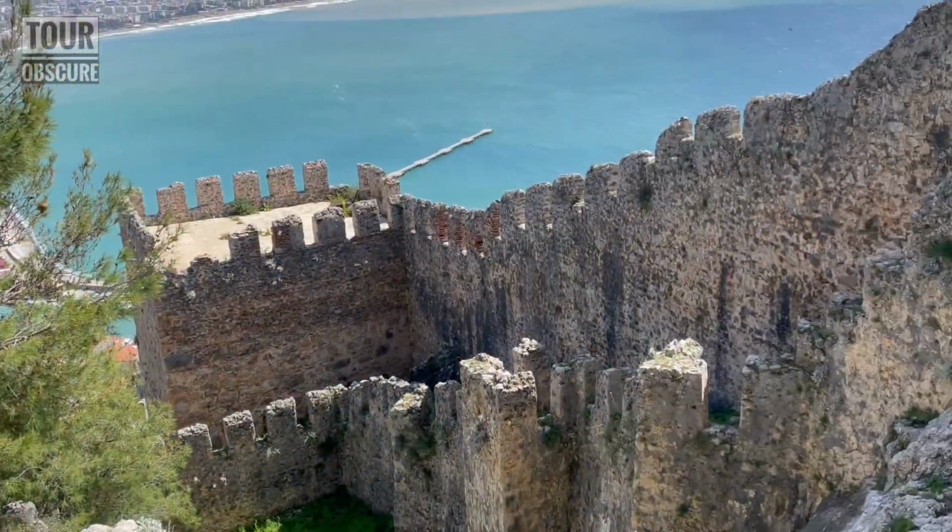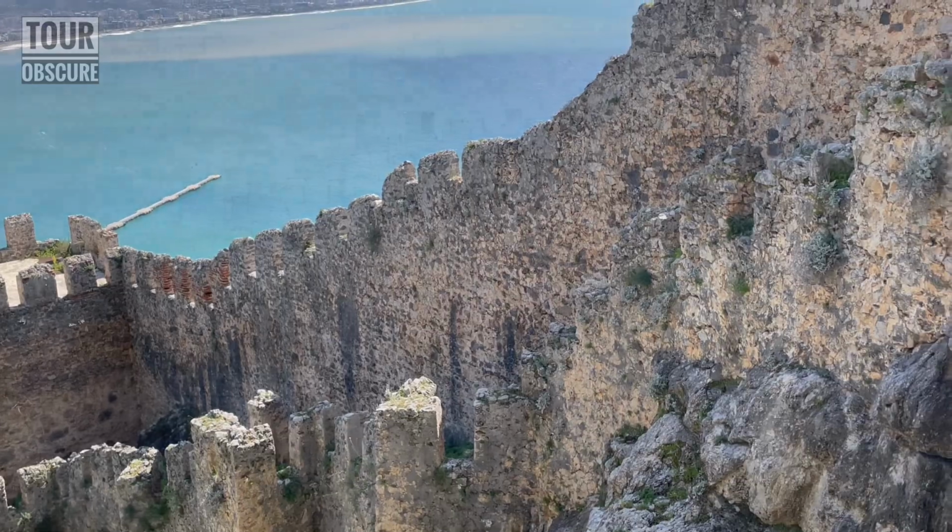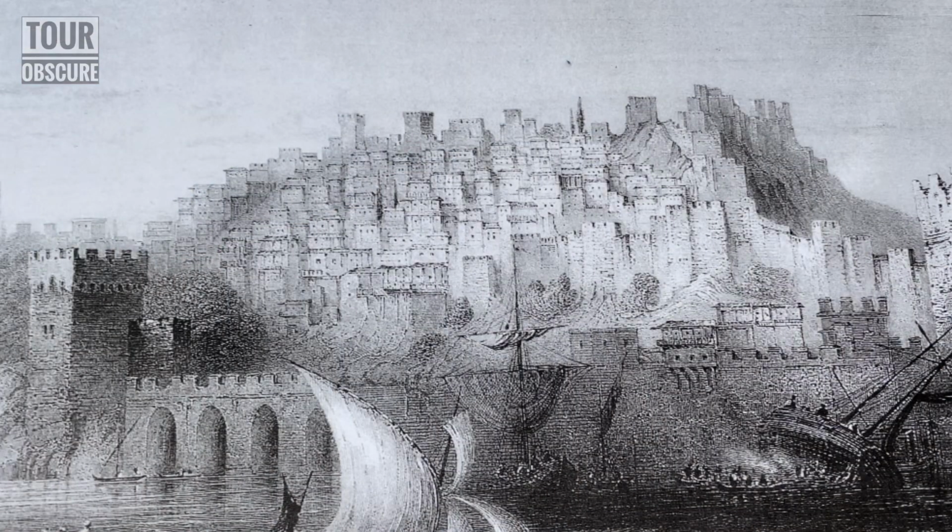We've gone international. Today we are in Alanya, and we've come to look at Alanya Castle. We're going to have a little walk through and see what we can find.